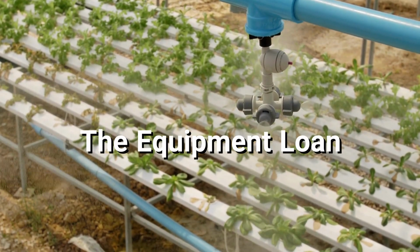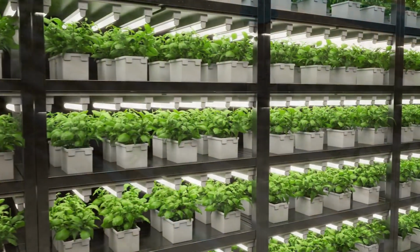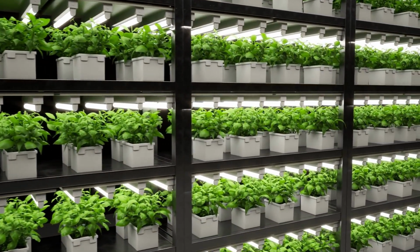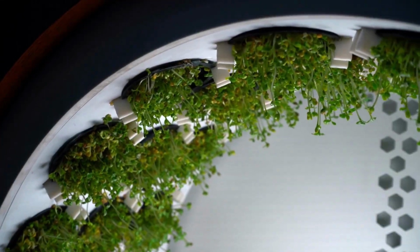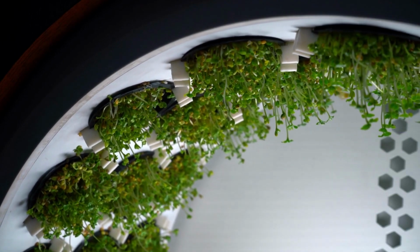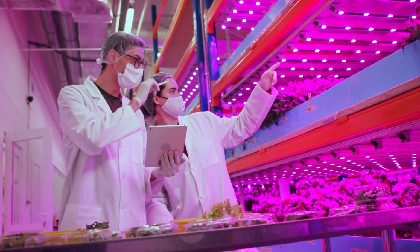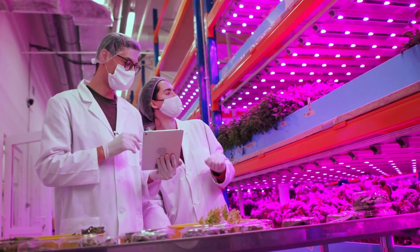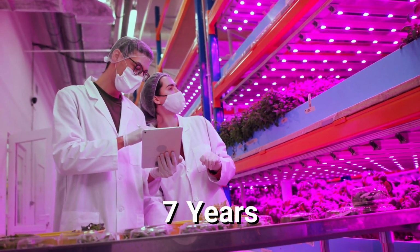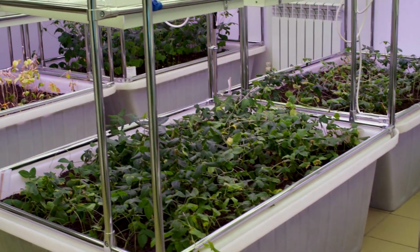Let's zoom in on the equipment loan. This loan is your green light to get the gear you need, from hydroponic systems to grow lights and all the nifty gadgets in between. It's like your shopping spree for the garden of the future. Now, why is this cool? Well, the USDA says, hey young growers, we got your back. We're loaning you the funds to snag the essentials. And guess what? You pay back over 7 years. It's like planting the seeds for your gear and watching them grow.